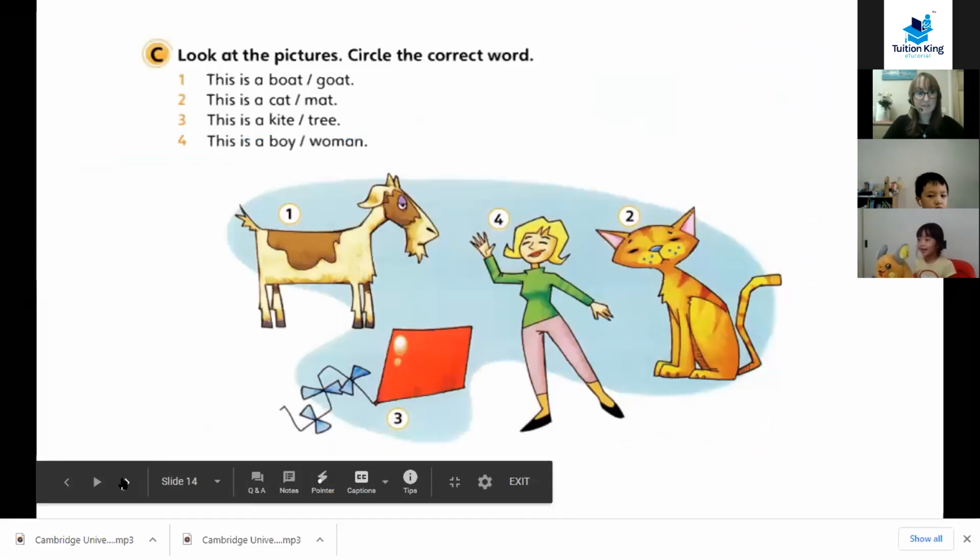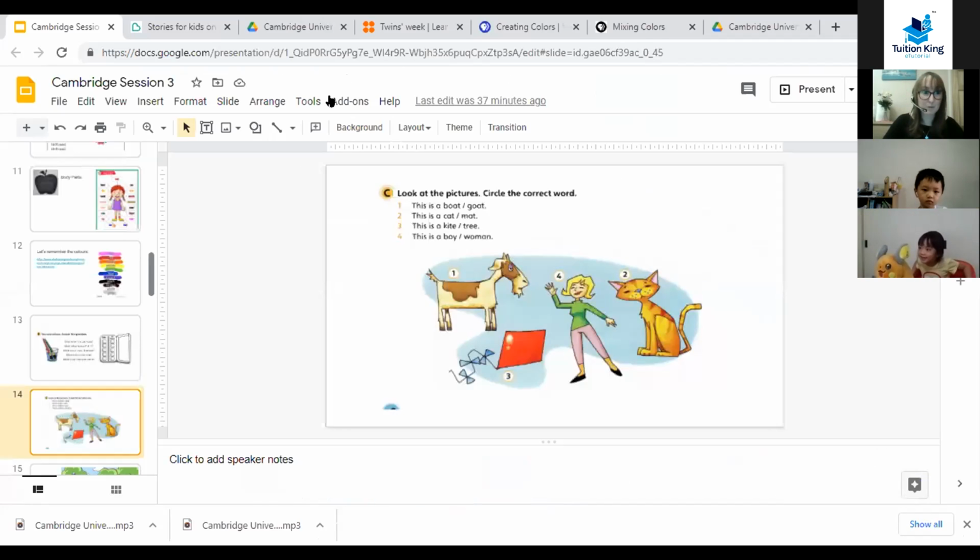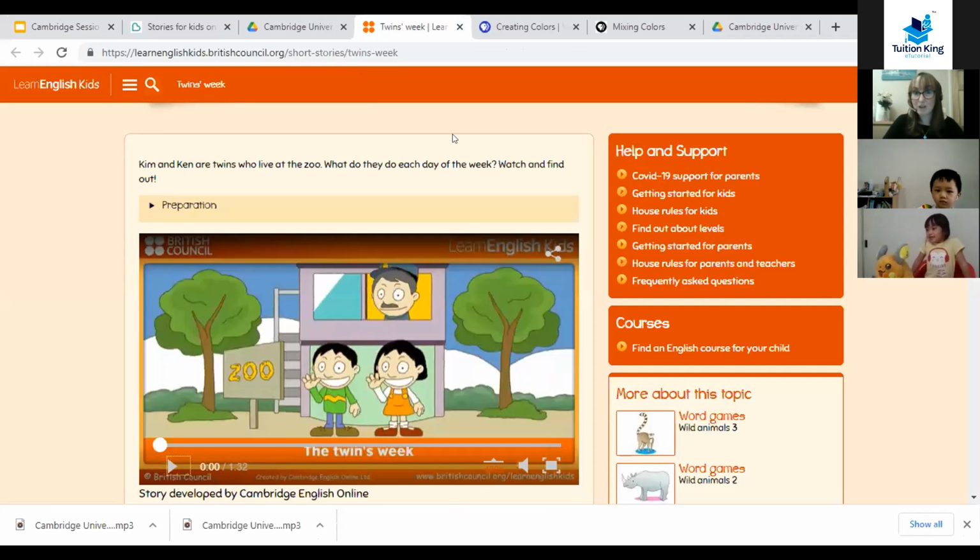And we're going to just have a quick story before our break, because I know how much you like these stories. Very good for our English, aren't they? This is called the twins' week. Can you say the days of the week? So Monday. Tuesday. Wednesday. Thursday. Friday. Well done, Edmund. Saturday. And do you know the last one?